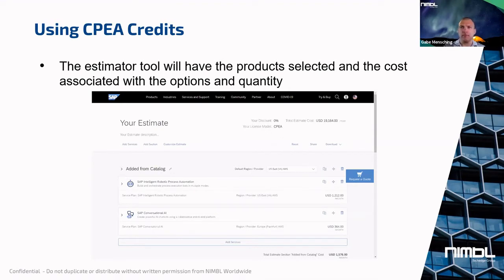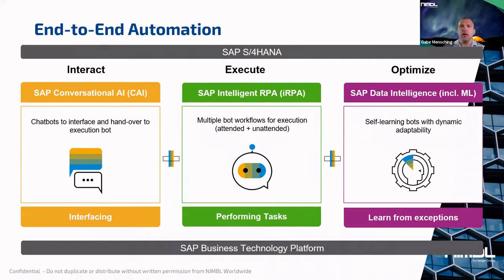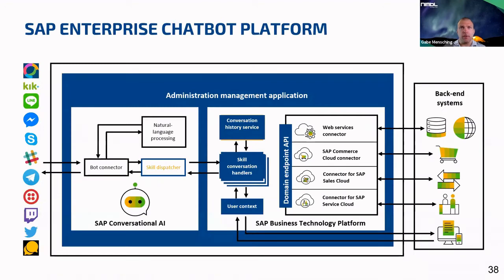Next slide, please. So from an automation and innovation perspective, where we see customers innovating the most is from data intelligence with machine learning, the capabilities that have come in S/4HANA using the business technology platform. This is a scenario we see a lot where you get out of the box automation within a number of areas within S/4HANA. Next, intelligent RPA.